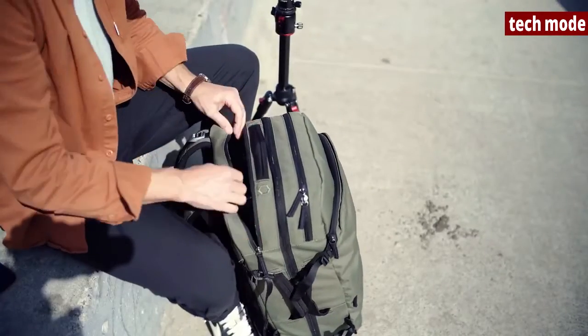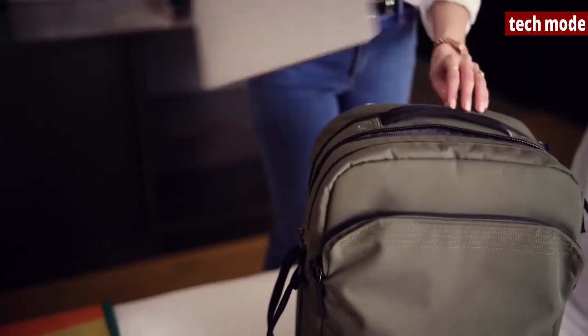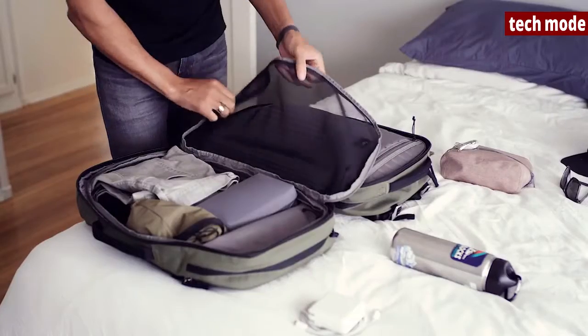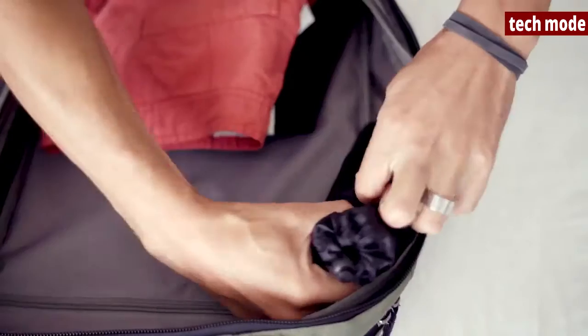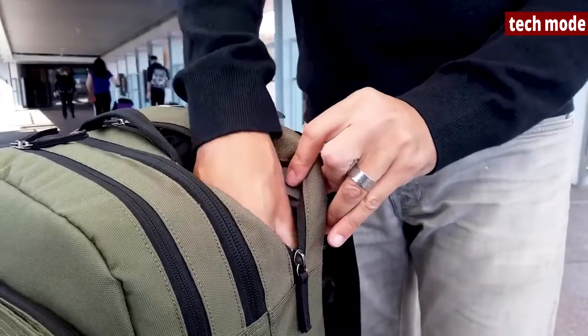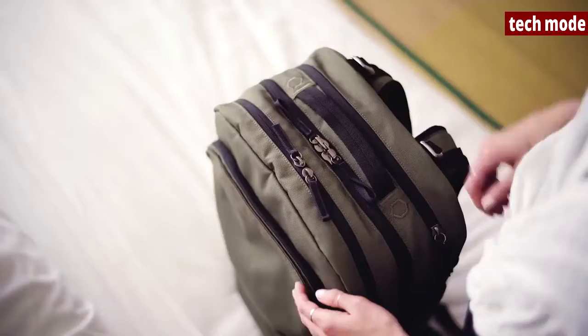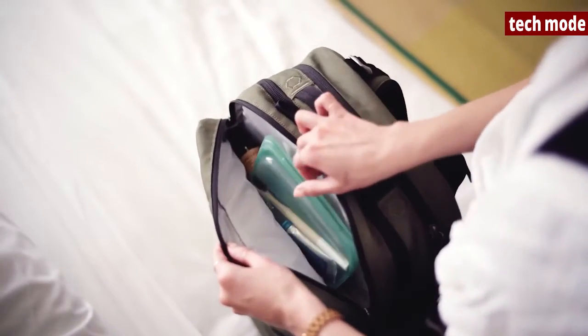Top zippers allow you to access the contents of each side quickly, including your laptop while on the go, without opening the entire bag. A mesh divider allows you to easily identify the contents of each side, while interior mesh pockets hold smaller items and also serve as the perfect place to stash packed travel accessories. A top-loading waterproof section can be used to stow anything wet or that has a chance of leaking while in transit.